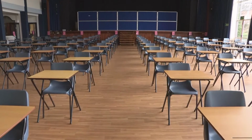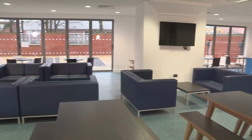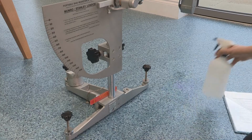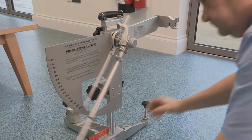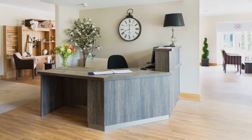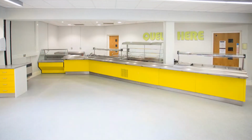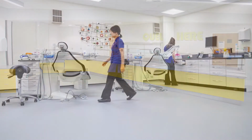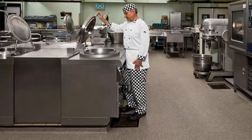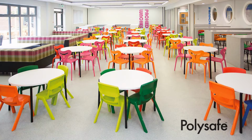With this in mind, it's important that any safety flooring specified is designed to provide sustainable wet slip resistance for its guaranteed life and can be tested in situ to ensure continual performance. Duty of care for all in the specification chain to protect building users is of paramount importance, and Polyflor is the market-leading manufacturer of fit-for-purpose and sustainable safety flooring sold under the PolySafe brand.